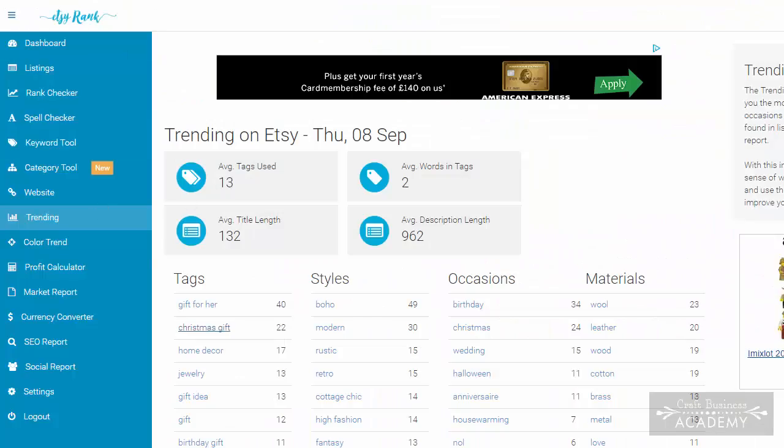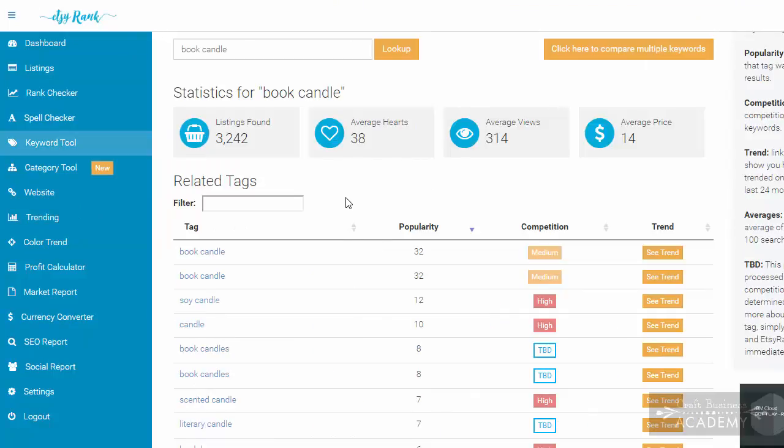So that was a quick example of how to use EtsyRank. As I said, it doesn't only apply to Etsy. Book candles have a certain level of popularity on Etsy. They will have a certain level of popularity elsewhere. I would be interested in looking on Amazon to see if book candles exist. Possibly on eBay. Certainly on Folksy. If I were interested in getting into candle making and wanted to come up with my list of potential products, this is a good place to come to find out what people actually buy.